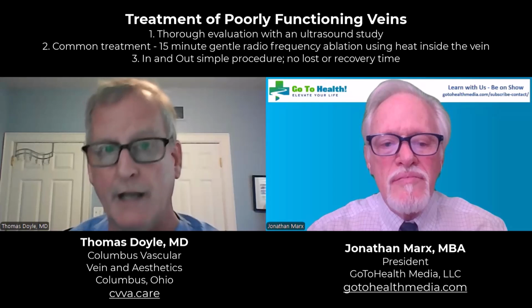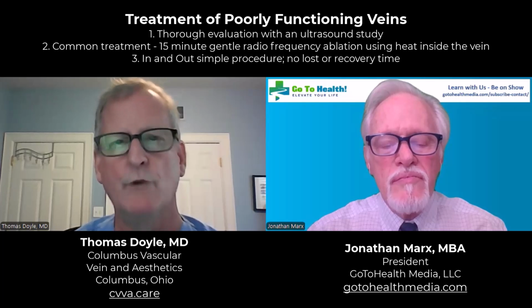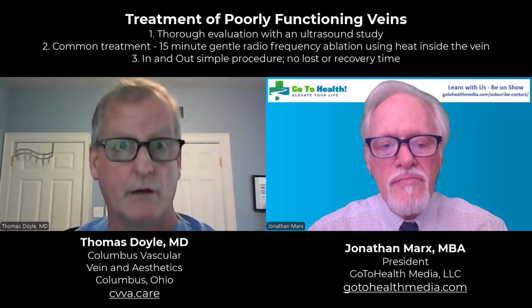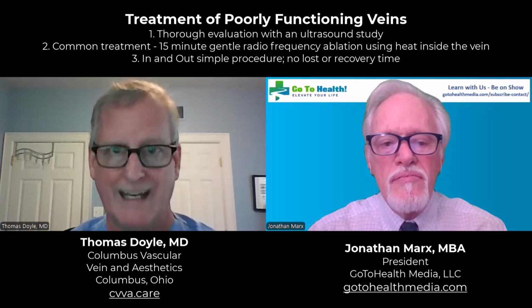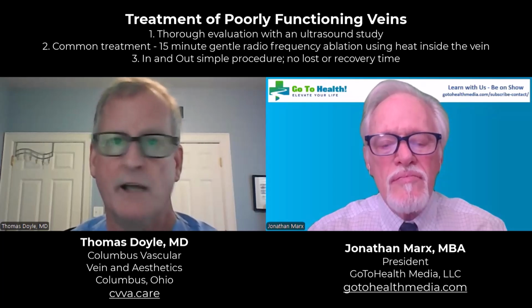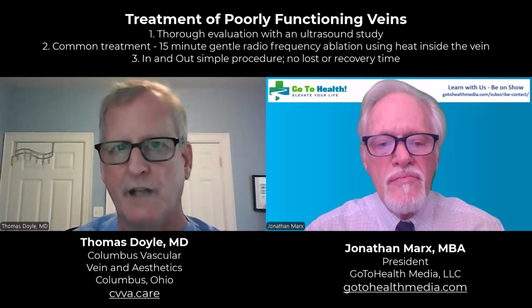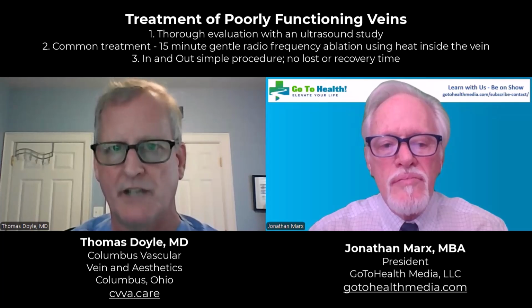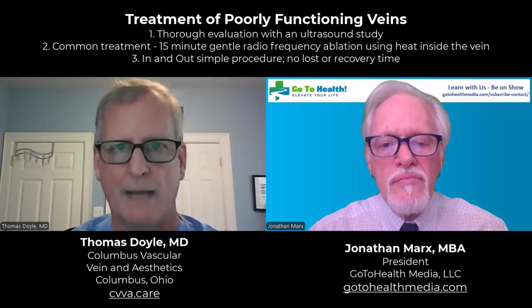If we do find that some of your veins need treatment, there is a spectrum of treatments that we can use to address that. The most thorough to take care of the larger veins that have the biggest reflux, we typically do a procedure called an ablation or endovenous ablation. Endovenous simply means you're getting on the inside of the vein. We use a type of catheter called a radiofrequency catheter that basically delivers heat to the inside of the lining of the vein and allows it to collapse.